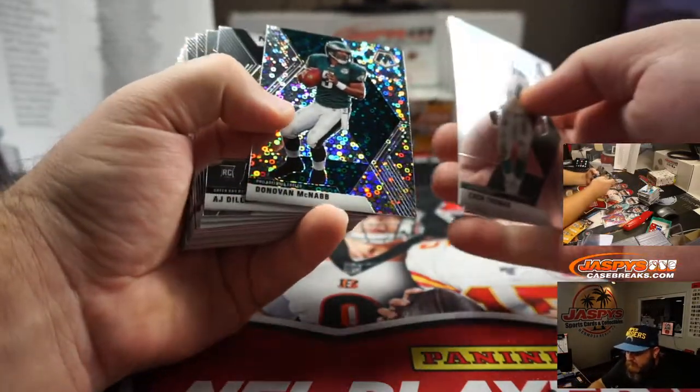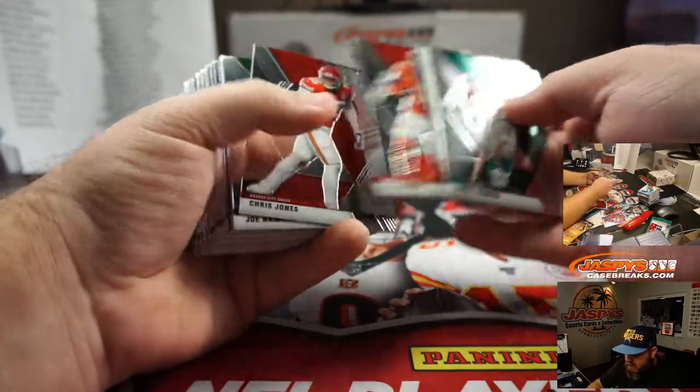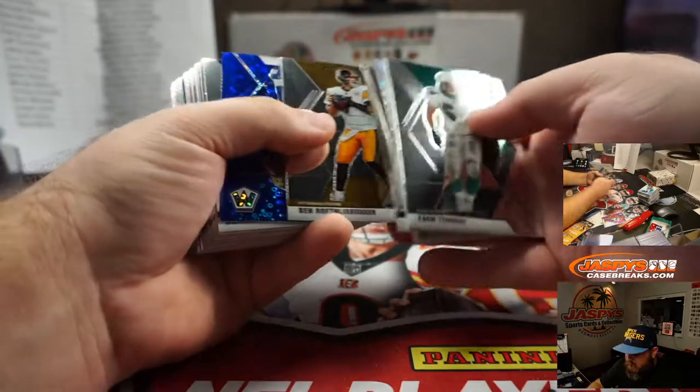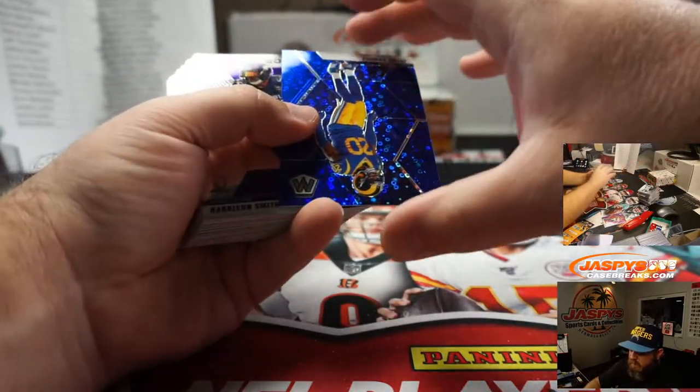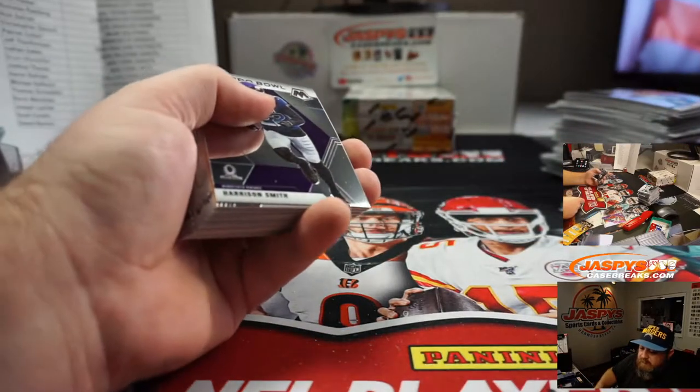Donovan McNabb, No-Huddle for the Eagles, Aaron Salinas. Jalen Ramsey, blue, No-Huddle, 47 out of 75 for the Rams, and Nick Galvin.